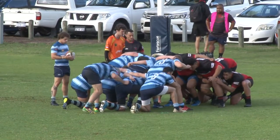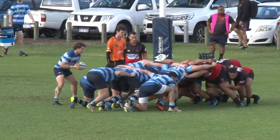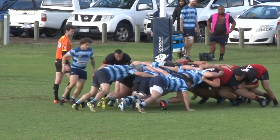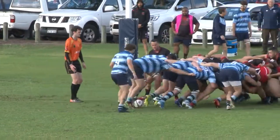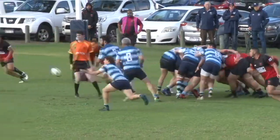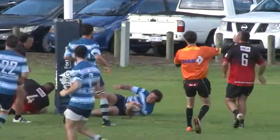Crouch! Bind! Set! Advantage. Number one. That one's a harsh penalty there. That one was going quite swimmingly. Maybe he was angled in. And they're going to go straight under the sticks.